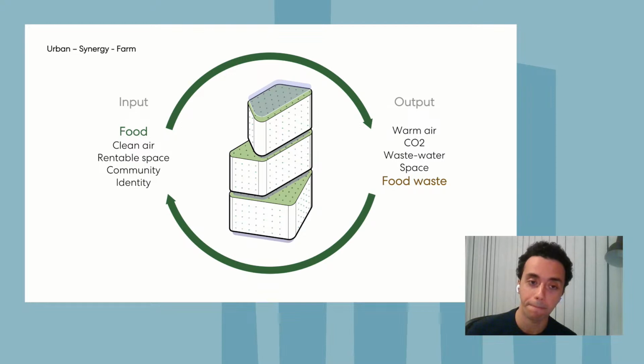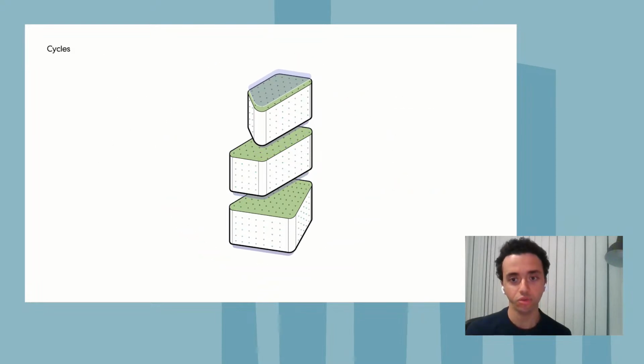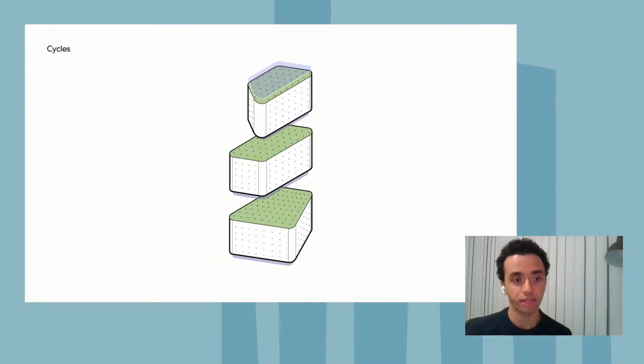based on soil. You can also leverage the heat exchange between what a greenhouse requires and what an occupant may need in their unit. Also, the CO2 exhaust from a unit can also help the growth of a local farm. So there are obvious synergies here that we can leverage just by integrating farming into our system.